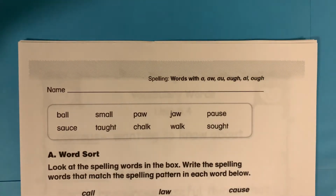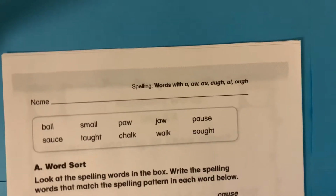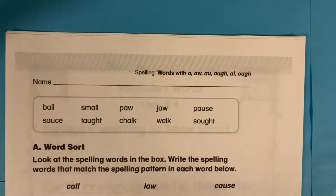Today is Wednesday, May 20th, and you may notice, boys and girls, that this week I forgot to include your partner play. We've always done a partner play for so long, and I forgot to include it when I had the copies made, and so guess what I did?